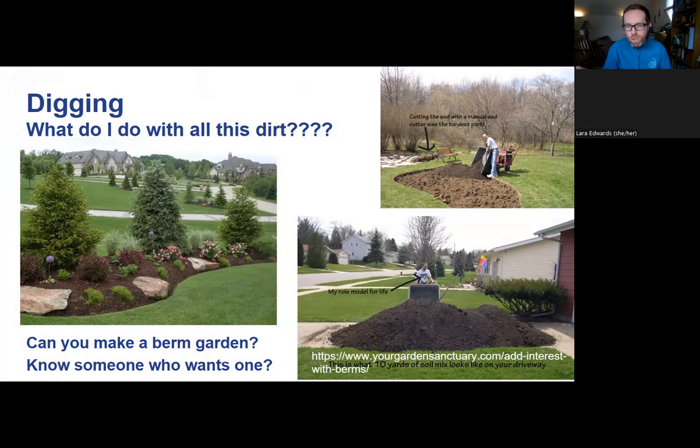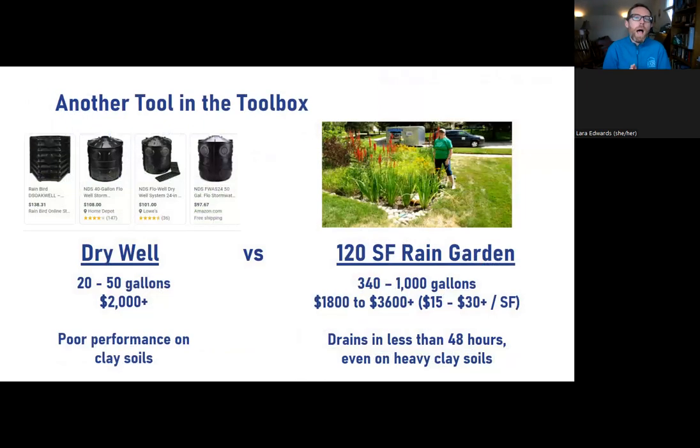So maybe you just have a space at your home where you want to do that yourself. Maybe you put it out on Craigslist or something like that. Maybe someone will come and get it, or maybe you'd have to drop it off at somebody's house, but it's another way to use up that soil, to turn that soil into a resource. So that's actually, I'd say, probably the biggest barrier for most people, is figuring out what to do with the dirt. I want you to think about a rain garden as another tool in the toolbox.